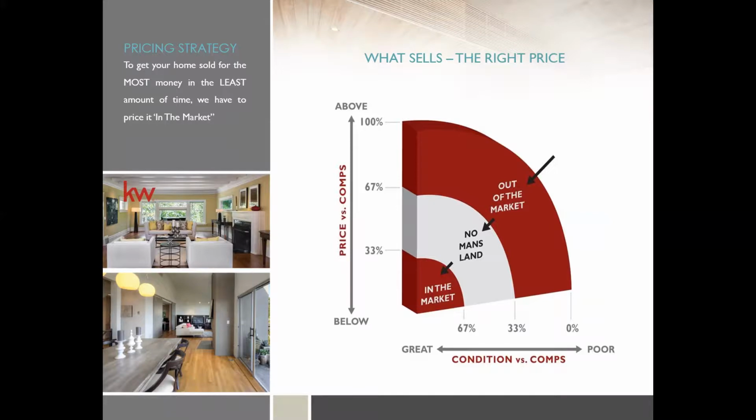So Cerise, one of the things that we see is that the homes that sell are priced right. They're in the best third in their bracket in terms of pricing, and also in the best third in terms of condition. Your condition is compared to the comps, and it's better than those comps. We're going to be closer to the left side, and once our pricing is within the best third in that bracket, we're going to be down here. We refer to that as being in the market.